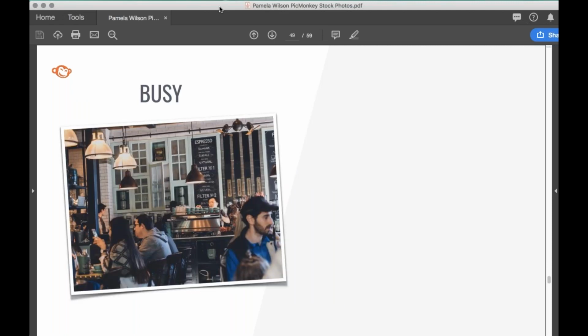So the photo on the left is visually busy. It's a great photo. I super love those pendant lamps, right? They're beautiful. And it looks like a great space. I would definitely want to check out that menu and drink some coffee there. But it's visually busy. There's just a lot going on in this photo.